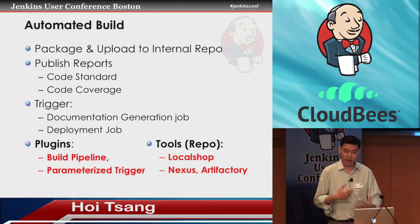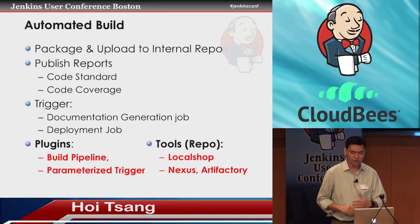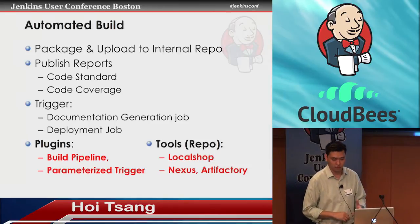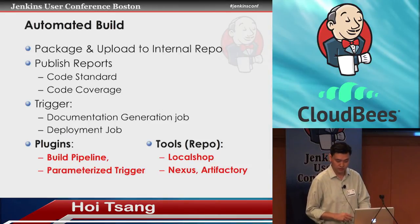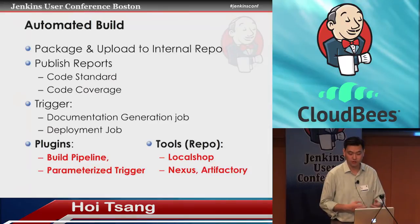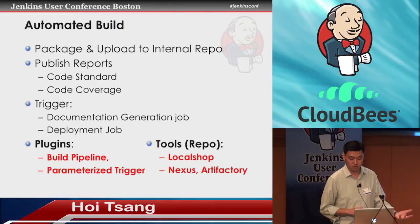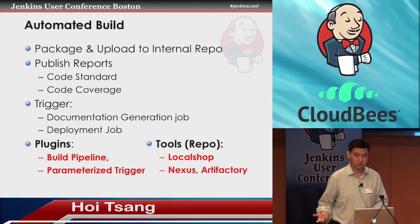So when the tests pass, we package our code and upload it into our internal repository. This is all in Python. At the same time, the Jenkins job will publish a report and the coding standards result. The next step, we will trigger a job that will automatically generate all the API docs, right? Anything that you can automate, we automate at the same time, and then we trigger deployment jobs. We use the Jenkins build pipeline plugin and the parameterized trigger plugin, and the tool we use is a local PyPI server, which is an open source version of PyPI. We also use Nexus or Artifactory for Java.